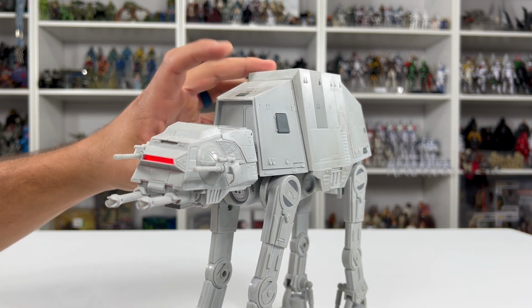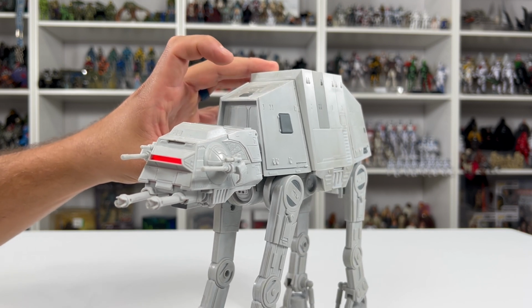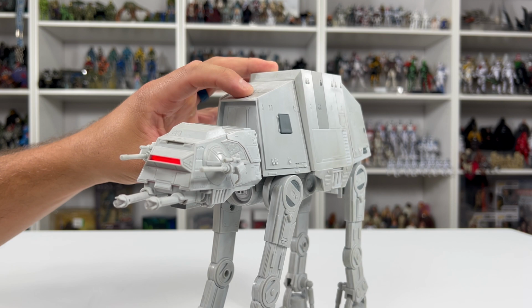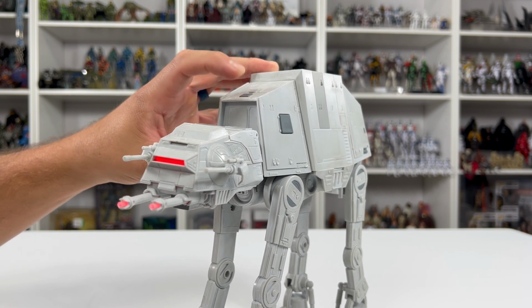Oh, there we go. Target, maximum firepower. Oh, okay, we have Veers on there. All troops will debark for ground assault. Prepare to target the main generator. Target, maximum firepower. Okay, so it seems like he has 3 different sayings.